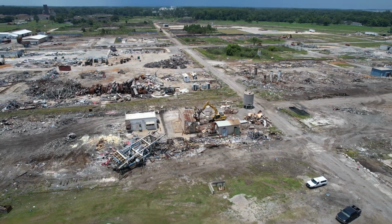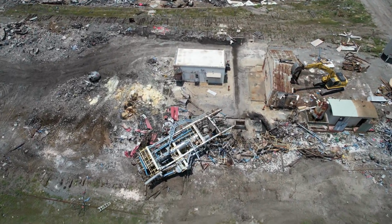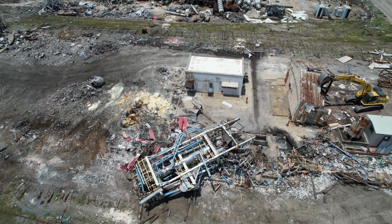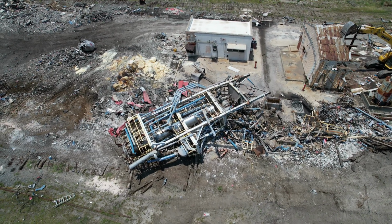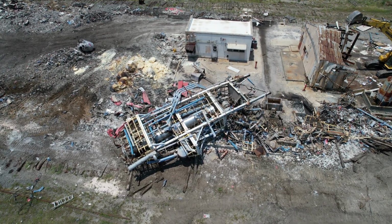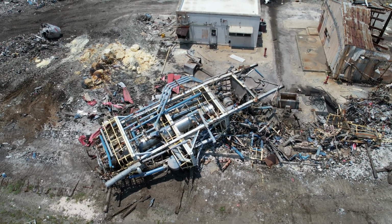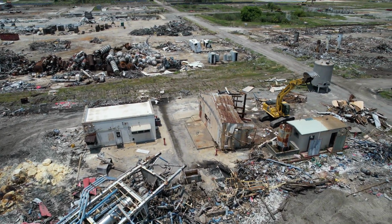Okay, Minorca Navy, here we go, flying back over the site. And from yesterday, where we saw the tanks coming down and that solid rosin material there that was in the tank, we see that the towers have been pulled over. There it is, down on the ground. We can also see off to the left there a little bit of that rosin, a good bit of that rosin that came out of that tank.